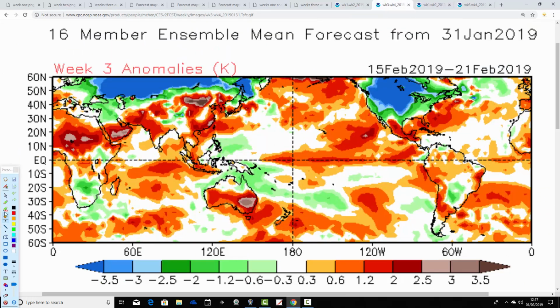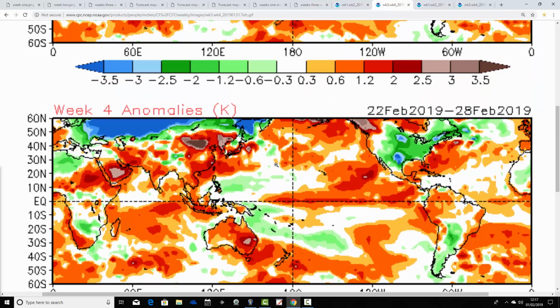Week 3 is also being forecast to be milder than average. Again, because the model is looking at it and thinking we're bringing up southeasterly winds. Just a slight tilt in the wind direction would turn those southeasterlies to easterlies, and it would be a lot colder there from the 15th to 21st of February.